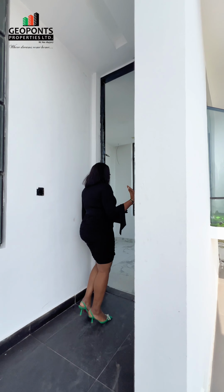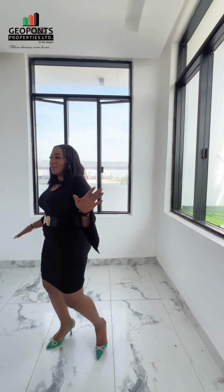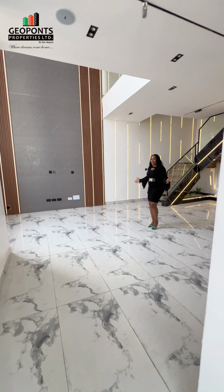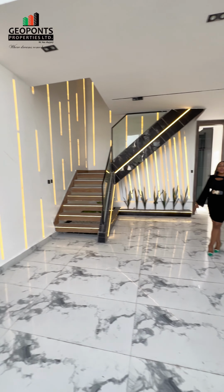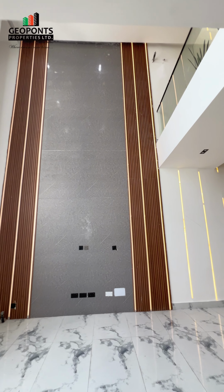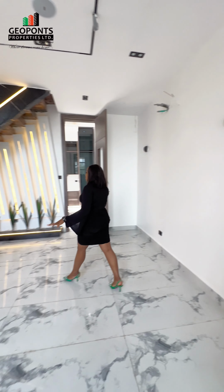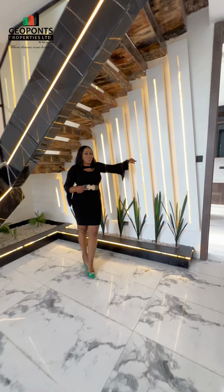So this is a smart home, and over here we have the anteroom, the guest toilet right here. Spacious living area just for you. Now we have this beautiful wall cladding with a flat wall ceiling. And over here is a guest room, and we have this beautiful design right here just for you.